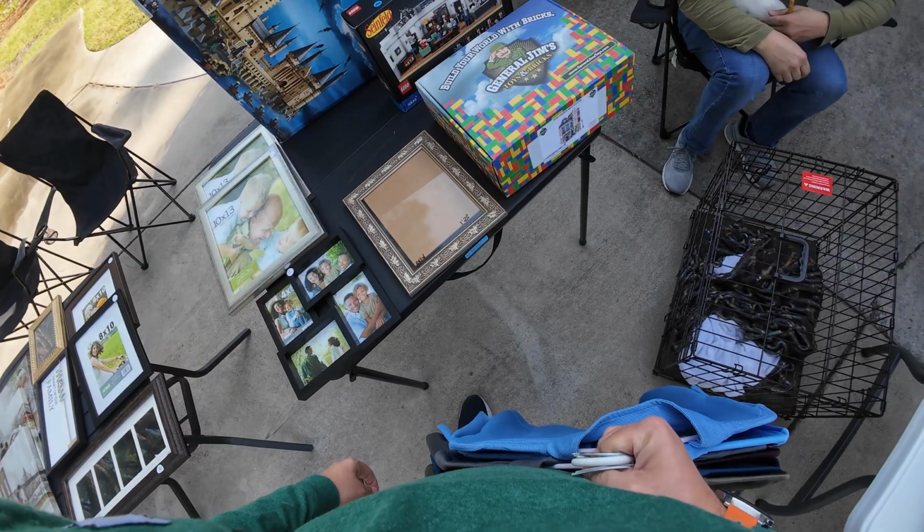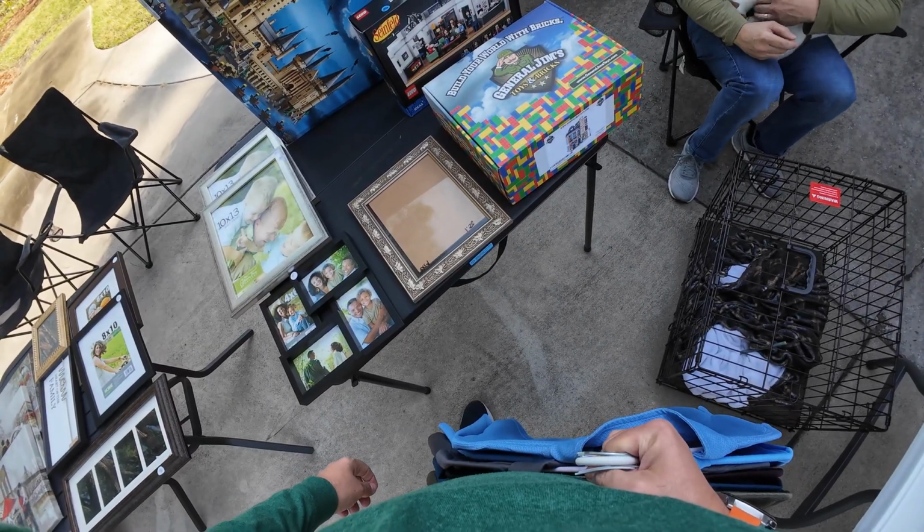But these Legos, I really don't like buying unsealed Legos because even if a person says it's complete, you never know until you spend that time, which is going to be several hours, to put these things together or go through the inventory list and make sure everything's there. But at 10 bucks into a potential 80 to 100, I thought it might be worth it.